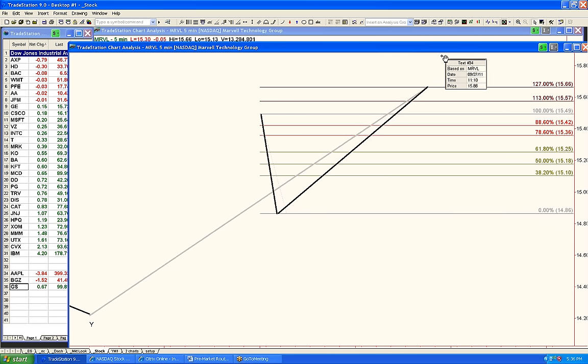Okay, so this is from the other chart. I'll just put it up here. We have a 127 extension. So the prior swing is going to be labeled X and Y, and this will be labeled A for this time period, 5-minute. In this case, A equals a 127 extension of the prior swing, X and Y. When A equals a 127 extension of X and Y, I look for B to equal a 0.786 retracement of Y and A. So let's draw out the right side of the chart.